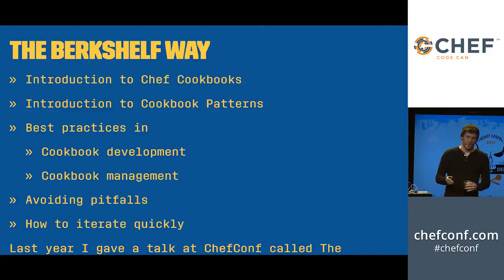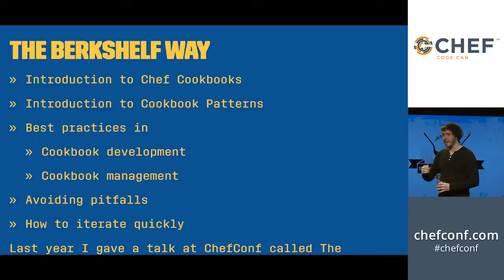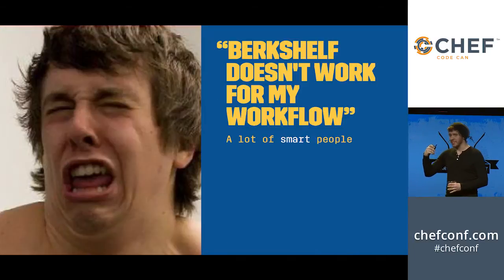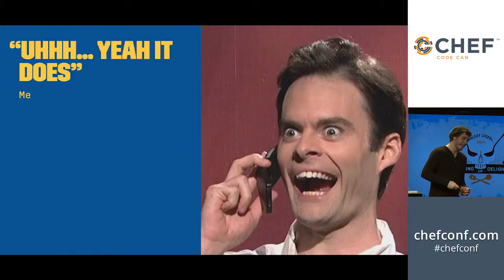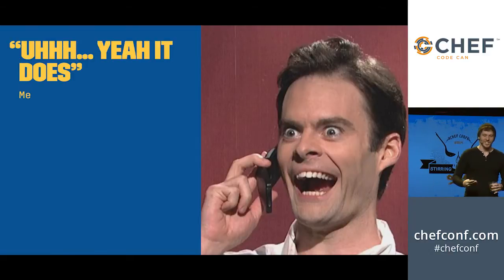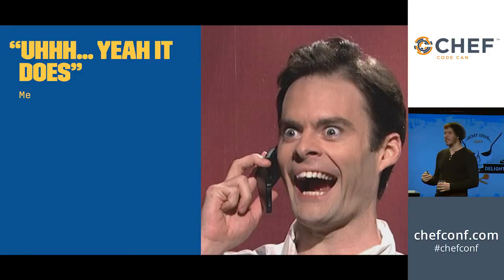And the part that I pushed off is because we released Berkshelf 3, and I kept hearing the same thing from some really genuinely smart people, by the way. The next slide is kind of a pill to take, but it's also funny because it's like, Berkshelf doesn't work for my workflow. And this is actually a lot of smart people. And this is my response to that: yeah, it does. It's just a dependency resolver. Like, it doesn't do anything special.